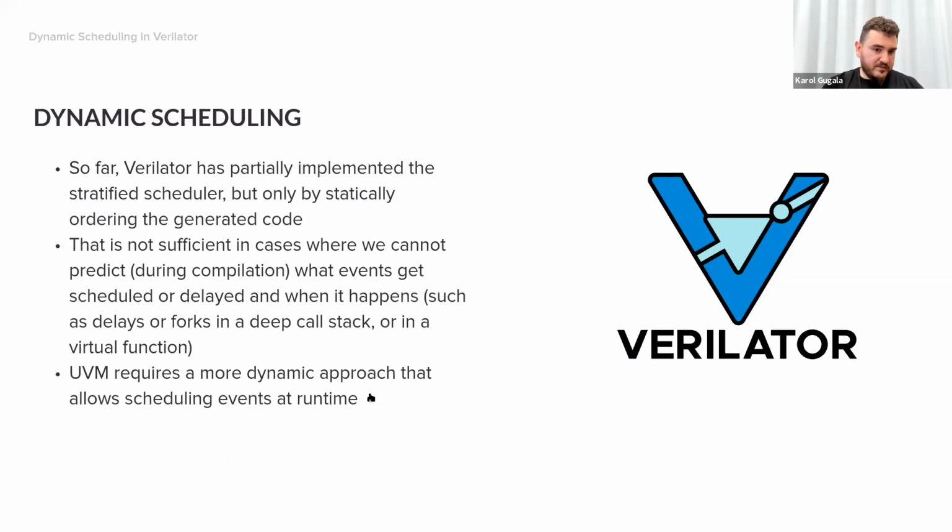How did Verilator handle that? Verilator scheduled everything statically. During the Verilator compilation of a model, Verilator was resolving all the scheduling up front and just putting things in a way they should be handled. The problem with that is that if you have a potential event that will force you to go back and reevaluate everything, or events that are cross-dependent between different parallel sections of the code, you cannot really evaluate them with the way Verilator does it right now.